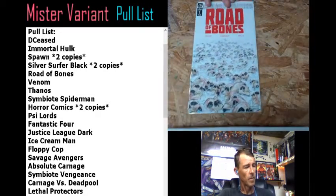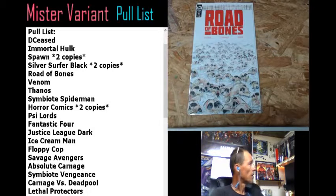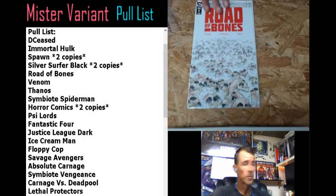The next book that's on my pull list is Road of Bones. I have the first three issues, and it is really good. It's about the slaves in the Russian camps back during the time of Stalin, and the road that was paved over the bones of the slaves. It's really awesome. It has a really wicked, of course, a comic book twist to it. So I suggest Road of Bones. It's good.